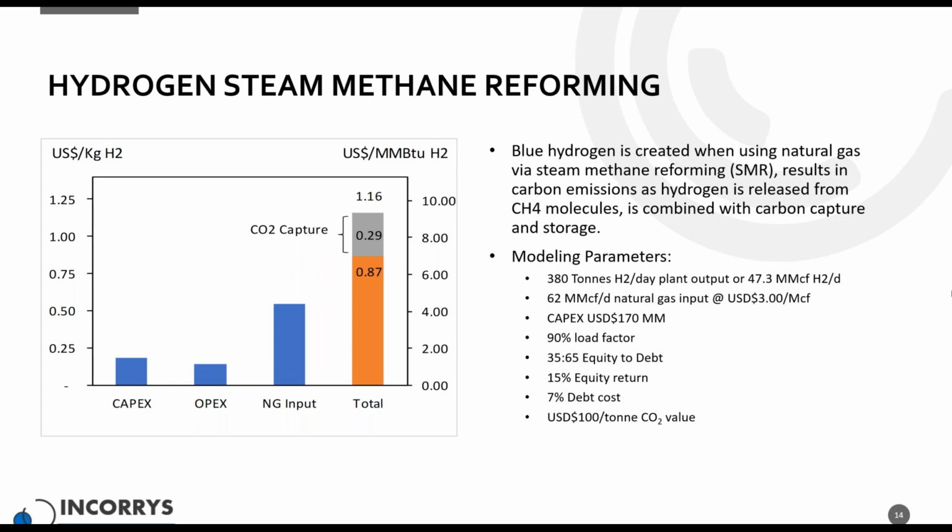That gave us this 87 cents in terms of cost of hydrogen per kilogram, or about 6.80 or so in terms of the natural gas or the MMBTU cost per hydrogen. As you see there, CapEx, OpEx, fairly reasonable. The natural gas input is a big driver in terms of costing. CO2 capture came in at about $100 a ton, and that gives you about 29 cents in additional costs to get us this blue hydrogen output at the end of the steam methane reforming process.